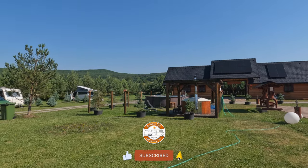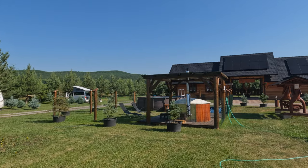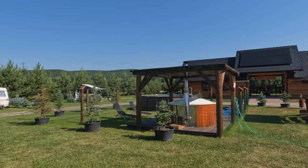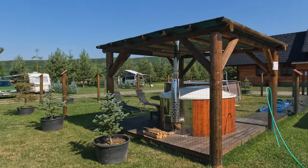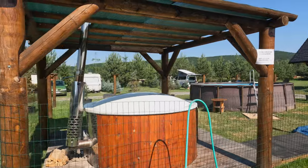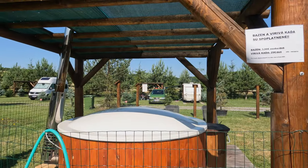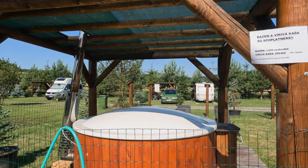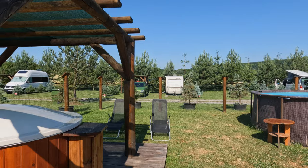Here we've got a hot tub. Let's have a closer look. It's enclosed, this area. You do have to book to use it. It's a firewood burning hot tub, and I think it costs 29 euros a day, I think, for the whole area, possibly, or maybe for just the hot tub, I'm not quite sure. And the swimming pool is 3 euros.